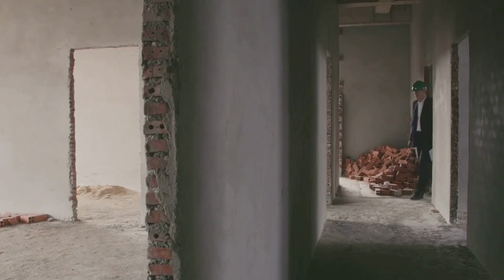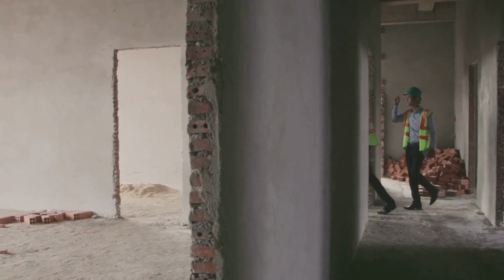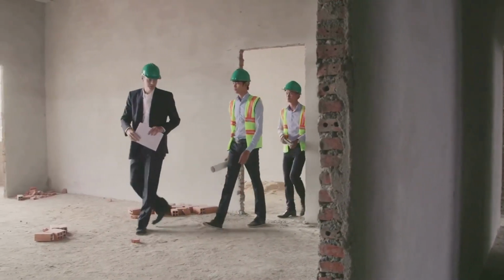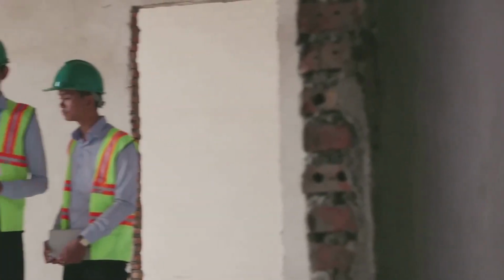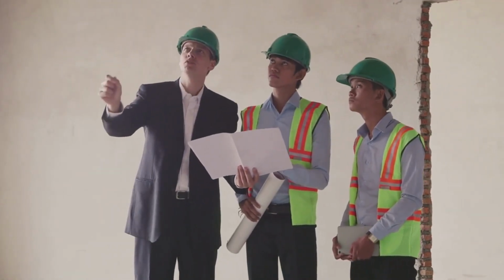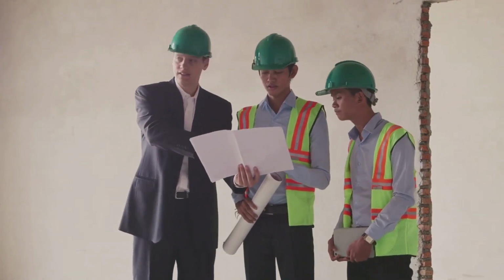Value add is the sweet spot for many investors. Here, you target older Class B or C properties that have untapped potential. Through renovations, rebranding, and operational improvements, you can force appreciation and significantly boost both income and property value. This strategy requires more active management and capital, but the rewards can be substantial if executed well.